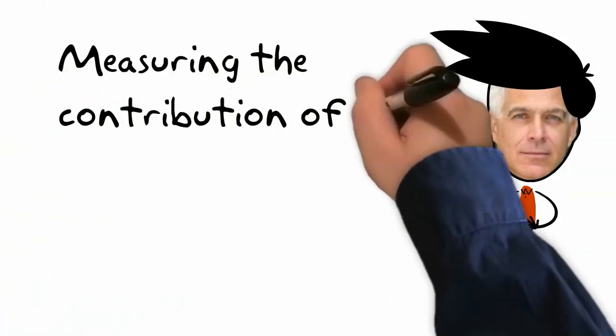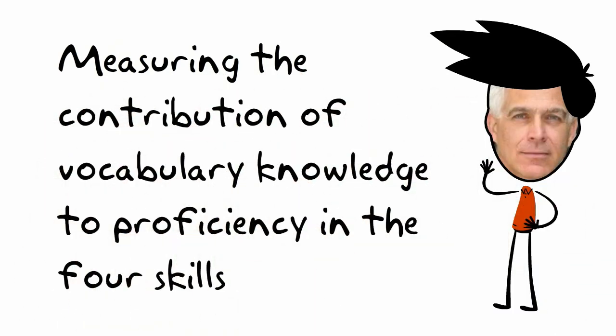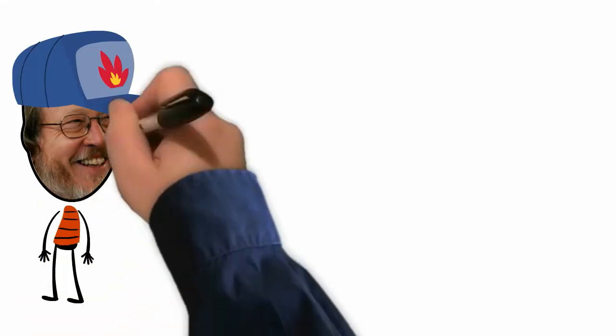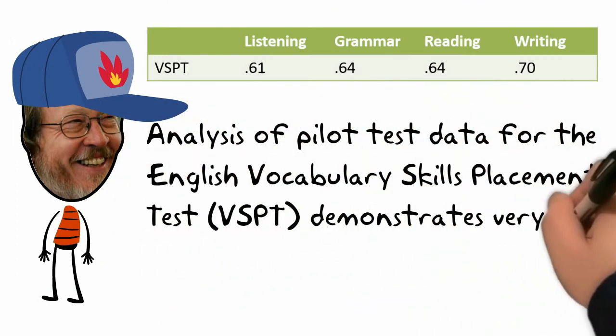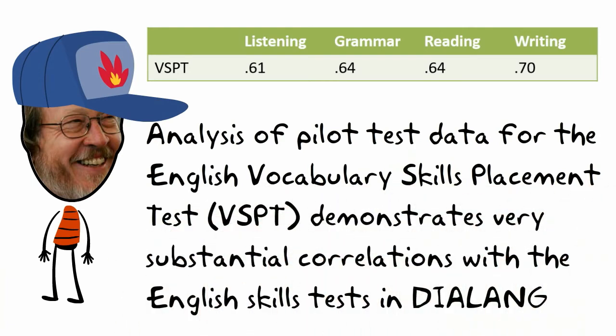In 2013, Dr. James Milton of Swansea University published a summary of a number of studies that have shown strong correlations between a learner's vocabulary size and their performance on reading comprehension tests. In 2005, Charles Alderson's research showed very good correlations between vocabulary size and proficiency in reading, writing, listening, and grammar, with the strongest correlations in reading and writing.